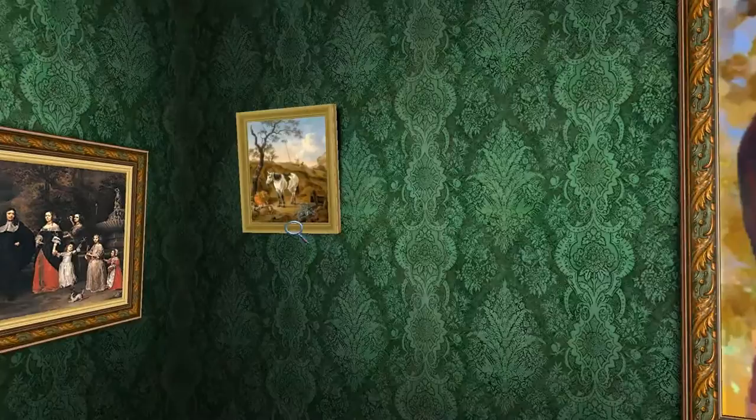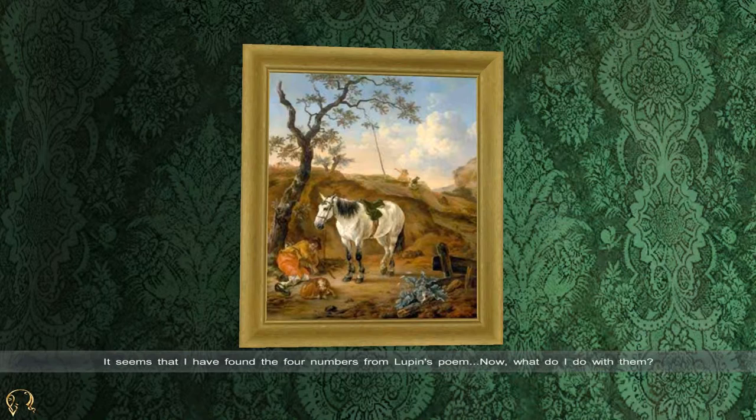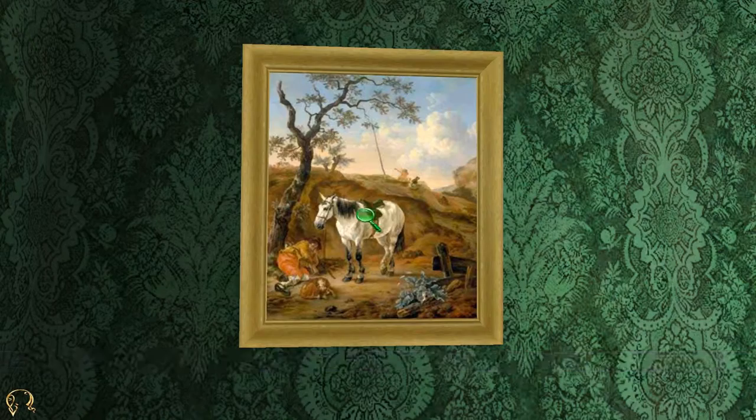Look, a white horse standing by a sleeping man by Pieter Verbeeck. Possibly derived from a 1652 print by Paulus Potter. It seems that I've found the 4 numbers from Lupin's poem. Now, what do I do with them? What an interesting question. Let's find out.